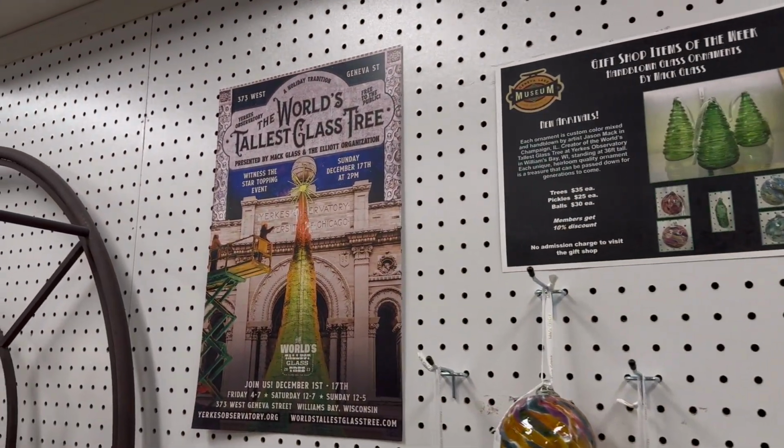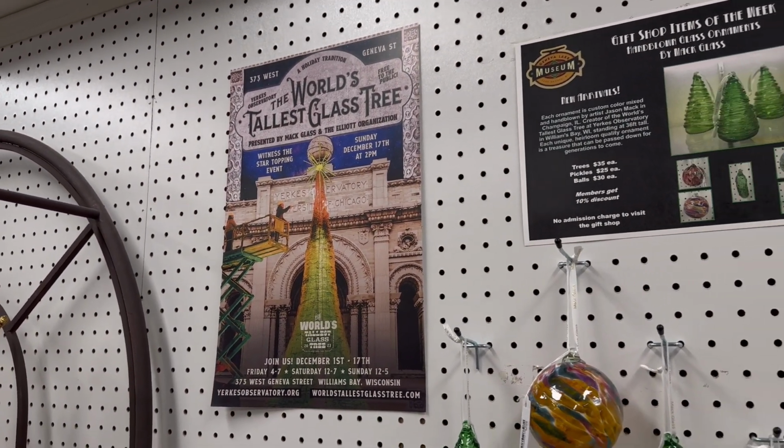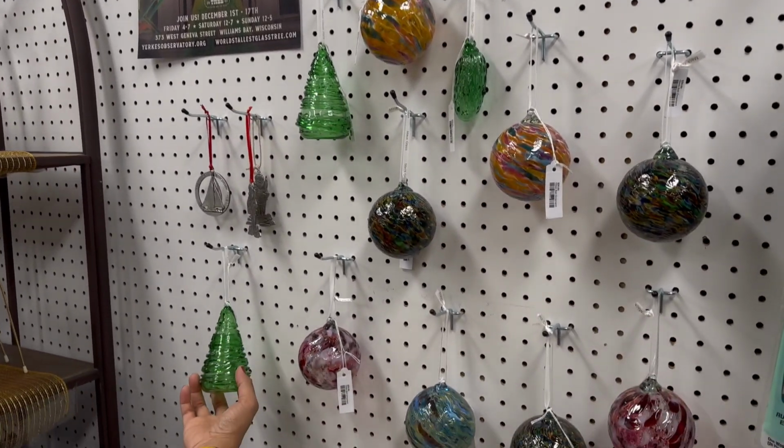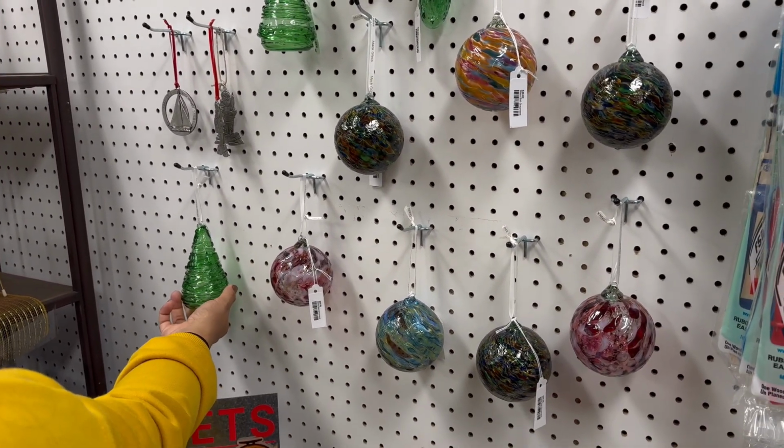All right, so there's that glass tree that was at the observatory. I feel like this is almost like a replica, but in honor, so to speak. That's really pretty.